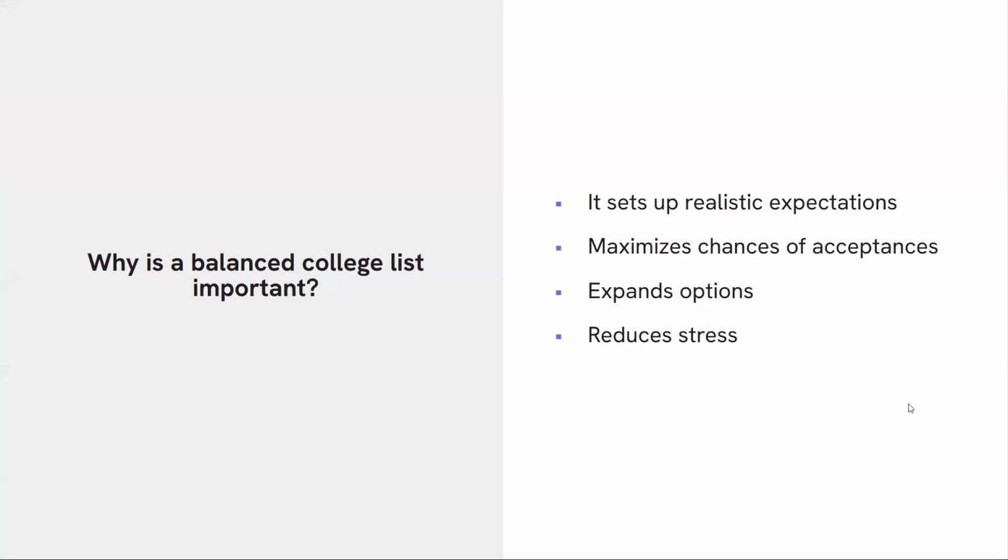So why is the balanced college list important? So first, it sets up realistic expectations. A lot of students overestimate their chances at highly selective schools. Schools with less than a 10% acceptance rate can be really unpredictable even for top students. For example, a student with a 4.0 GPA and a 1550 SAT still might not get into Harvard because the competition could include Olympiad winners, published researchers, even legacy applicants. Instead of only aiming for dream schools, think about where you'd be happy and successful.